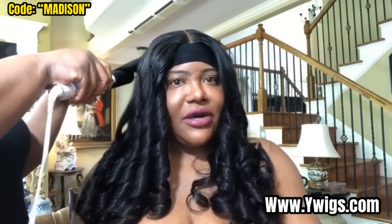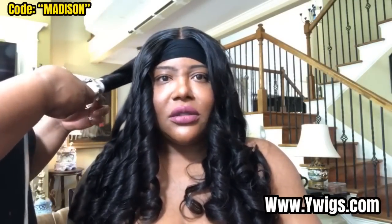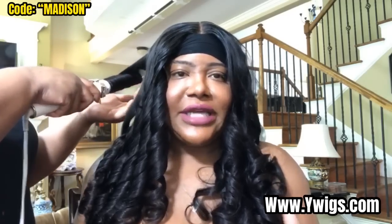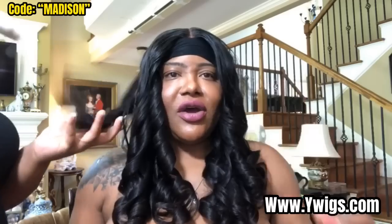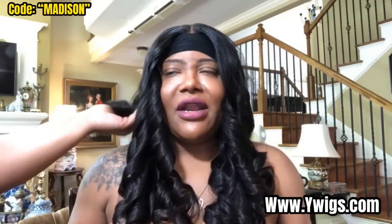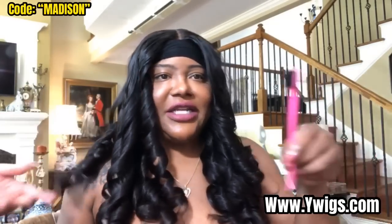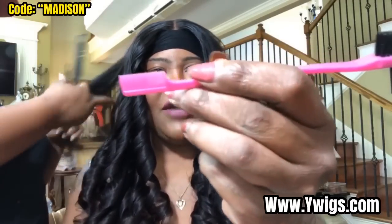Okay, guys, so she's done the curl. We're on the last curl on this side. Then she's going to comb through it, but we're going to take this band off first to see how she laid these edges down. She laid the edges down with this brush and this thing right here from the Ywigs company.